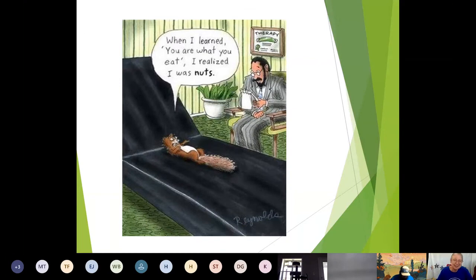So the reason I like to do it is because I know exactly what's going in our bodies, my family's bodies, and I'm very, very particular about that. You don't want to go to the grocery store with me. It takes me forever to go through the grocery store because I usually read all the ingredients every single time. It gets a little monotonous, but I know when they've changed an ingredient, it's something I don't want to eat anymore.